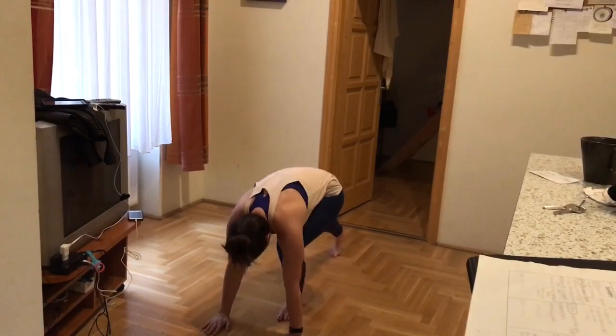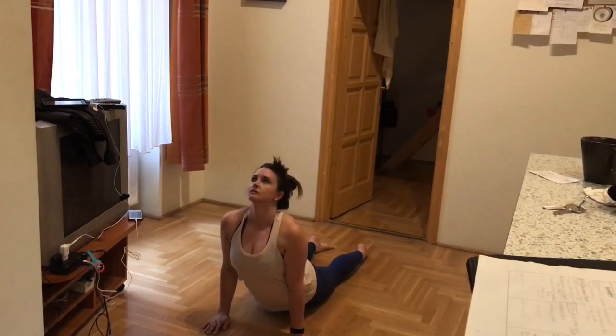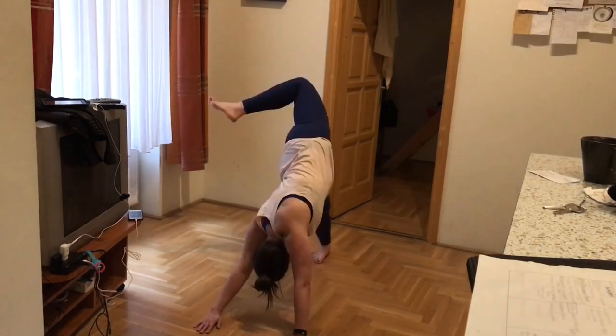We knew we were going to have a later night, so while Josh was taking a small nap, I did a little bit of yoga. Definitely needed it after all the walking that we've done over the past few days.